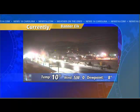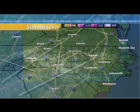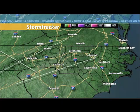Look at Boone, I should say, at Banner Elk rather. It is 10 degrees right there in Banner Elk. Dew point at 8 with a calm wind. It's just a very cold morning all across the region. Quiet morning too. Nothing on the radar here.